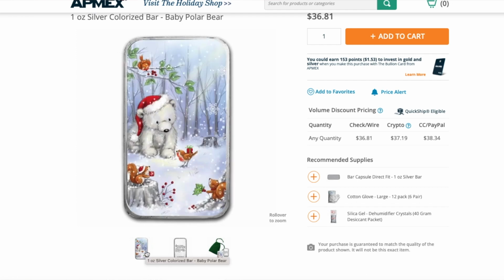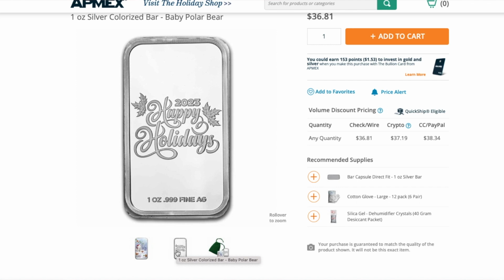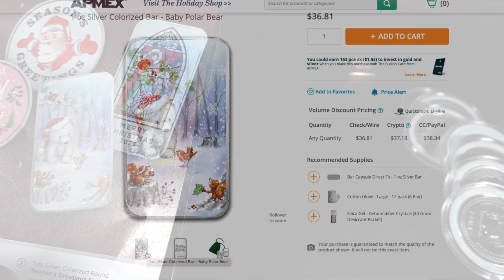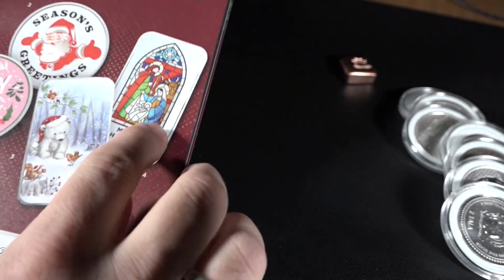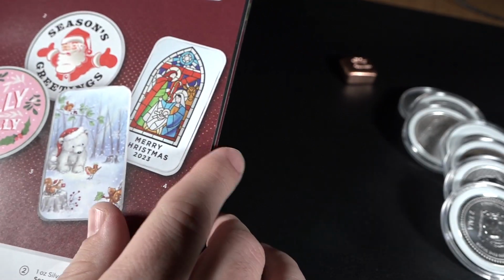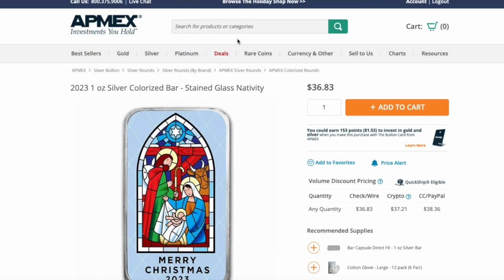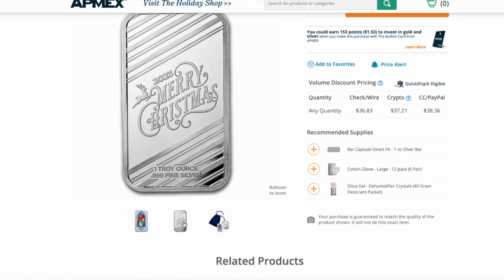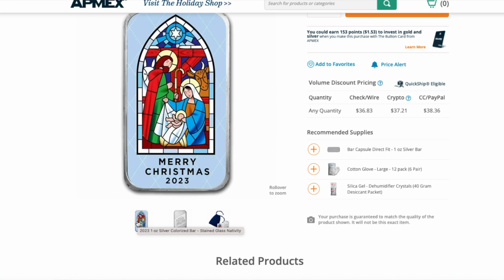I know a lot of you like bars more than you do coins, and that might be an option if you have somebody in mind that you want to get a silver bar to. Here's another silver bar coming up. This is going to be a stained glass nativity scene. This is more traditional look to it. Real simple. Once again, about that same price point that we've been seeing based on this being a generic piece of silver and not a government issued bullion coin.